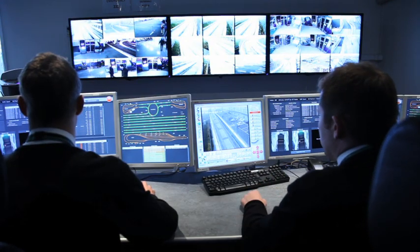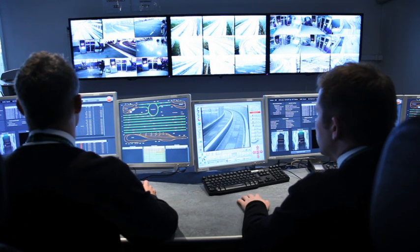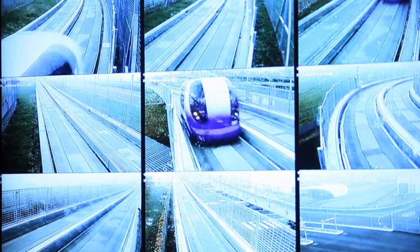It's something that's been talked about for 40 years, the idea that you can have driverless vehicles that will take you from any point to any other point. And we've pioneered it here at Heathrow. It's been a fantastic experience for all of us who've been involved with it.